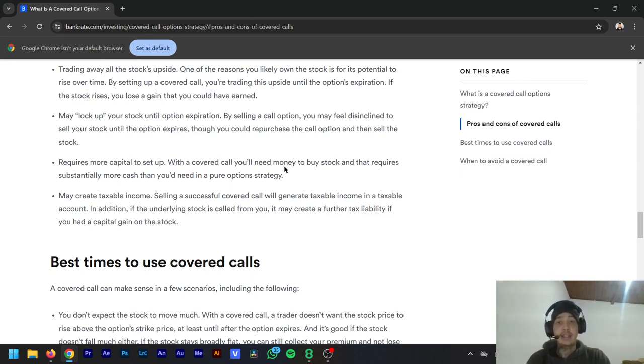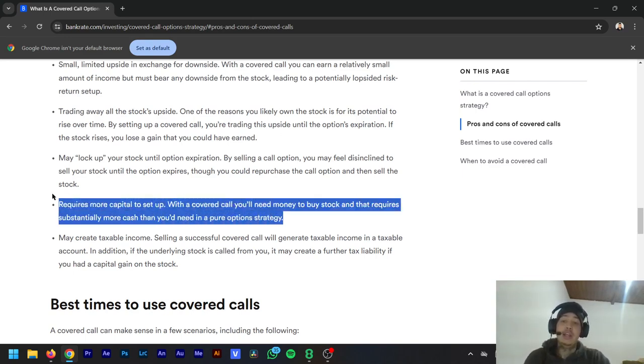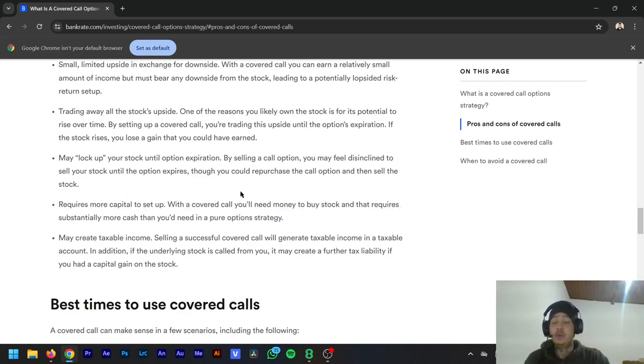And essentially, I think it's a good idea for you to not just do covered calls on one single stock, but to do many stocks because you're splitting the risk. It's a little better, but that's another strategy for another day. But yeah, you need substantially more money and more cash available than you would if you're doing some other strategy.